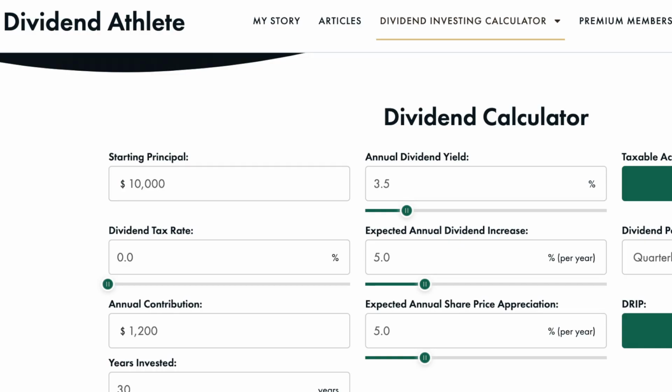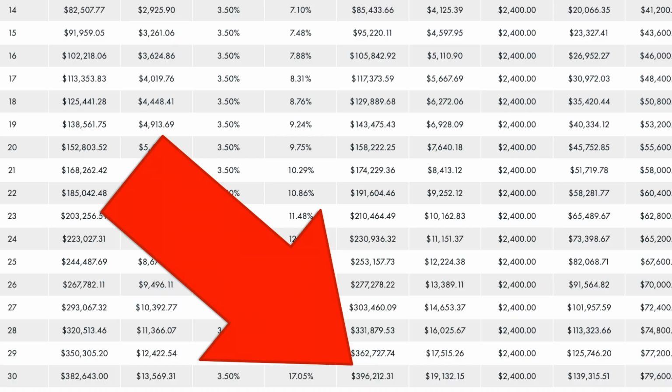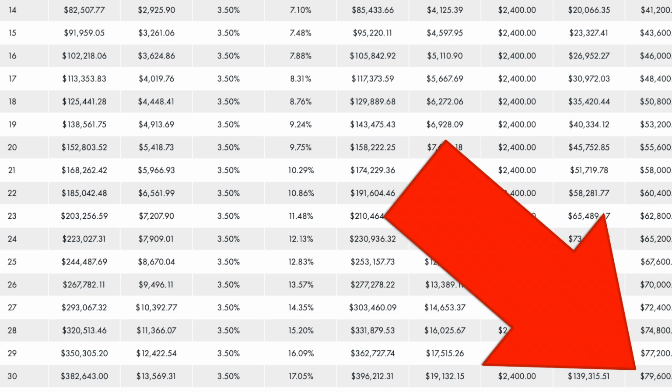So from the calculator, if we invested an initial $10,000 and contributed $1,200 a year or $100 a month for 30 years, we'd end up with $253,944, which is not enough to hit our goal of over 300K. Let's try with a yearly contribution of $2,400 or $200 a month. In this scenario, we get $396,212.31 and a monthly dividend of around $1,130. In this situation, we only invested $79,600 of our own money.